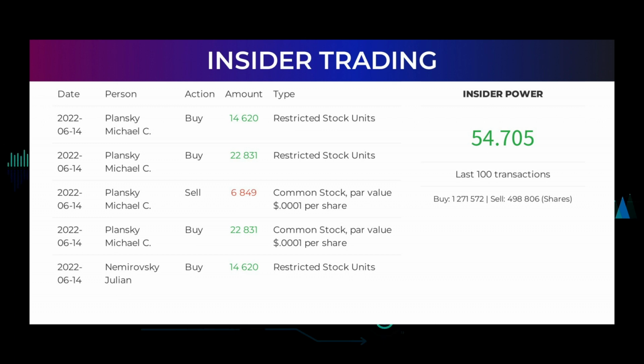Here are some of the latest insider trades. On June 14, 2022, PlanSky Michael C. made an inside buy of 14,620 of restricted stock units. On June 14, 2022, PlanSky Michael C. made an inside buy of 22,831 of restricted stock units. On June 14, 2022, PlanSky Michael C.